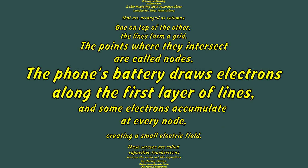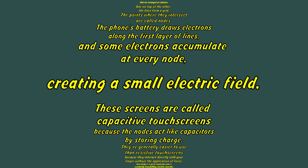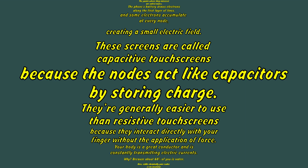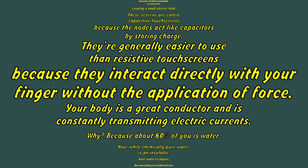The phone's battery draws electrons along the first layer of lines, and some electrons accumulate at every node, creating a small electric field. These screens are called capacitive touchscreens because the nodes act like capacitors by storing charge. They're generally easier to use than resistive touchscreens because they interact directly with your finger without the application of force.